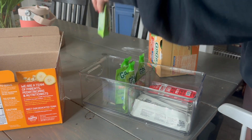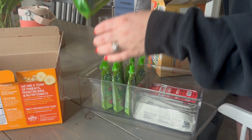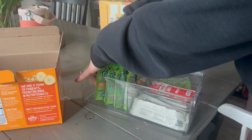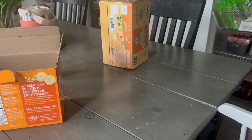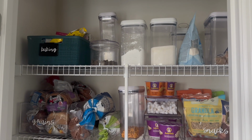We did a Sam's run a day or so before I filmed this video, and that's why we have so many of these pouches. I don't normally buy this many in such a large quantity. However, I can't beat the price at Sam's and the amount that you get. So we just stocked up and filled them all up.